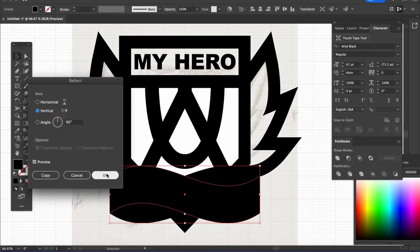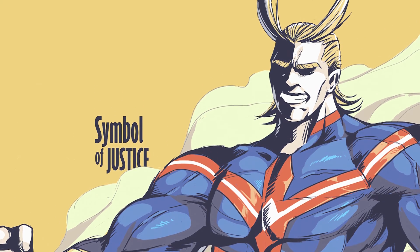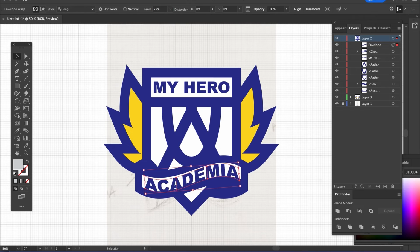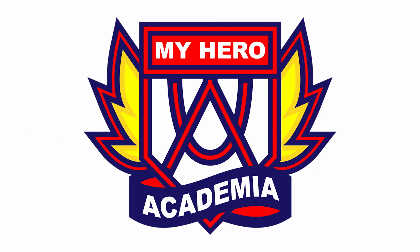Now on either side, I'm inspired by the superhero All Might. That is the number one hero within the show. So I took his wings that you see on either side of him, and I put those on either side of the crest. The ribbon down below with Academia, My Hero within the crest, and that is my take on the My Hero Academia logo.